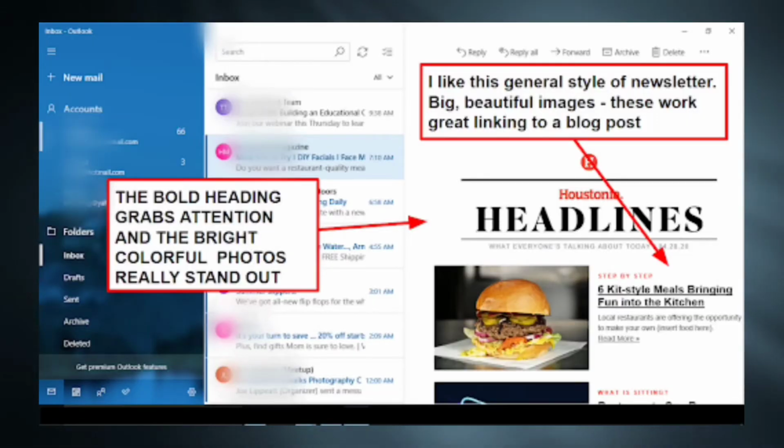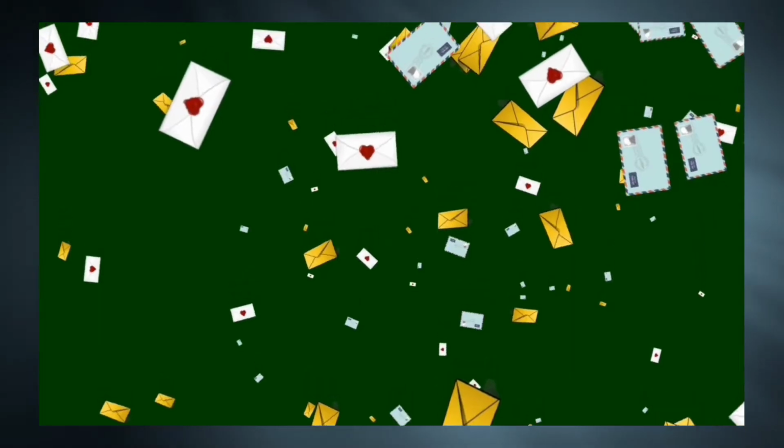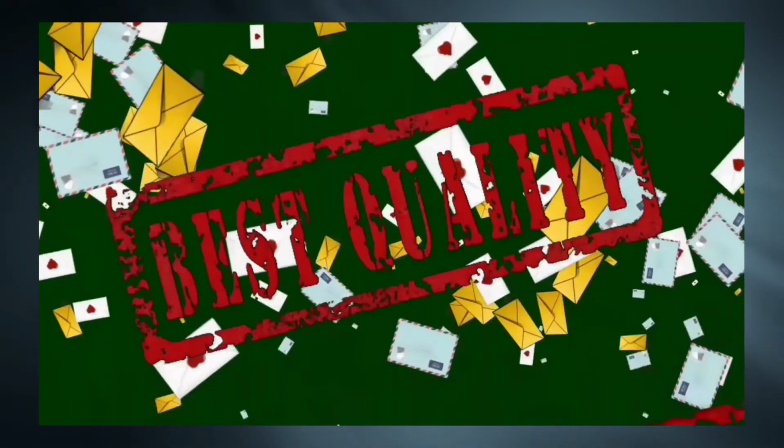Number 4, bold lettering and bold, bright, and colorful photos. This is a wonderful style for a newsletter. The bold heading grabs your attention, and the bright, colorful photos draw you into the email. These are great for linking to blog posts and other content. This email gets opened, read, and gets me to click.